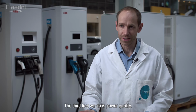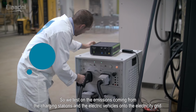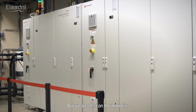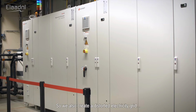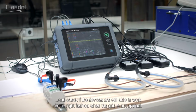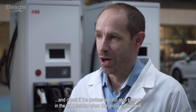The third test we do is power quality. So we test on the emissions coming from the charging stations and the electric vehicles onto the electricity grid. But we also test on the immunity. So we also create a distorted electricity grid and check if the devices are still able to work in the right fashion when the grid is not optimal.